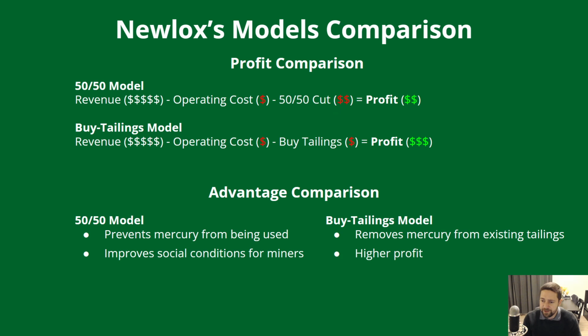So looking at the advantages, looking at the 50/50 model, we see that it prevents mercury from being used in the first place. They take away the process where they use mercury, which is very nice. And it also improves the social conditions for miners, as they remove this dangerous part of their work, so they can be more healthy while still enjoying the same profits as before.